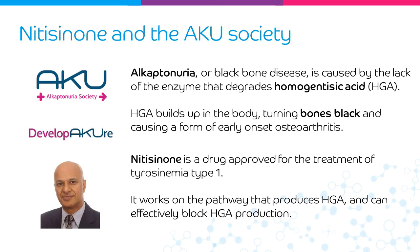What Professor Ranganath noticed, along with the people at the AKU Society, was that this drug Nitisinone, which is approved for a completely different rare condition, works on the same pathway as the homogentisic acid pathway. It actually stops the build-up of homogentisic acid. So, in theory, if you prescribe that drug to those patients, they should be in a much better position where they're not producing the acid, they're not therefore suffering the symptoms.